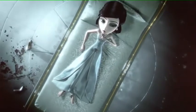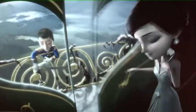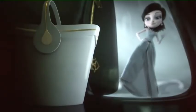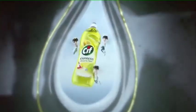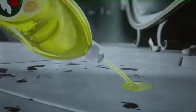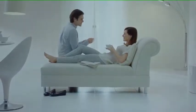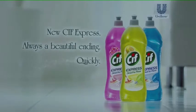Sleeping Beauty was rudely awakened. Her prince was arriving. Things were looking good, but the floor less so. With no time to fill a bucket, she summoned new Cif Express floor cleaner with its powerful cleaning agents. Applied directly from the bottle, the dirt disappeared quickly and the beauty returned, leaving her time to be reawoken by the prince. New Cif Express, always a beautiful ending, quickly.